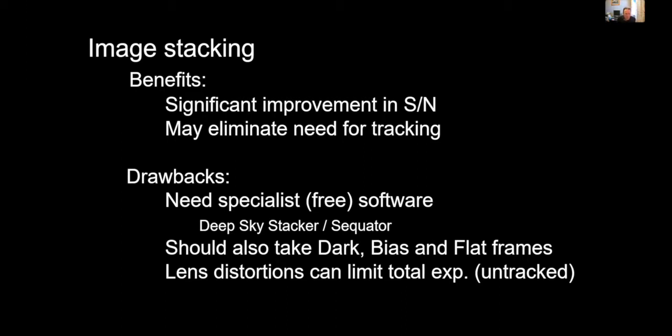If you're going to go through this, you need to take a set of images in addition to the photographs that you're taking of your object. These are called dark, bias, and flat frames, and I'll explain those in a moment. They're important to reduce the noise in your image. If you don't track, it can be that lens distortions limit the total exposure that you can do with stacking, but you can still get some great images even if you're not tracking with a tracker. Okay.